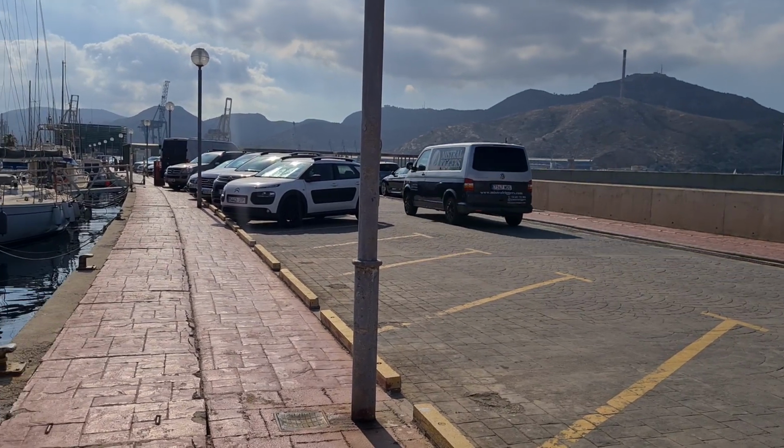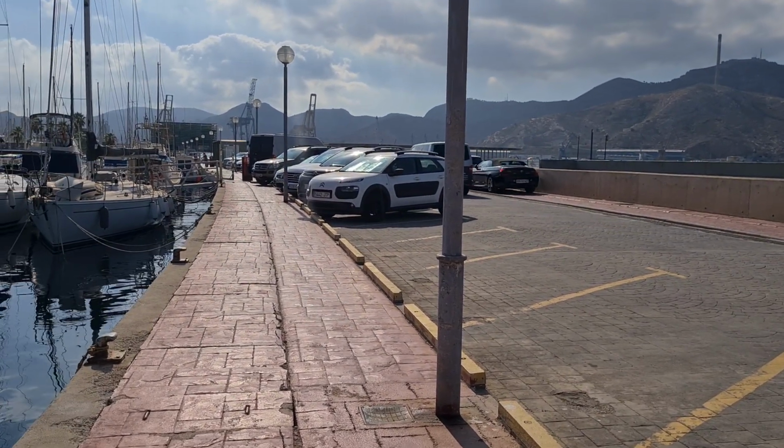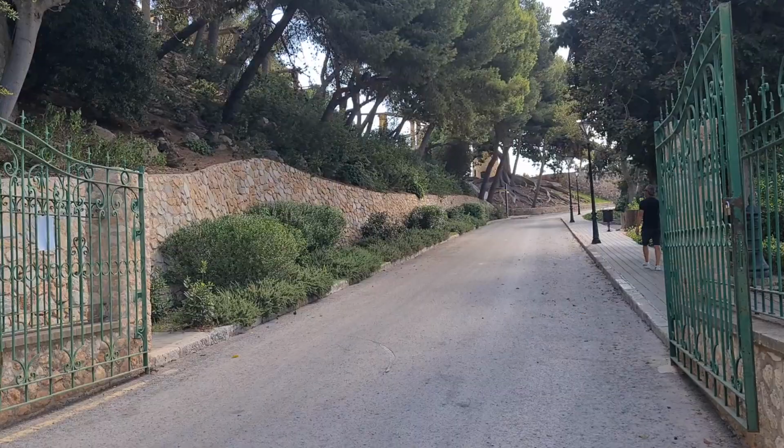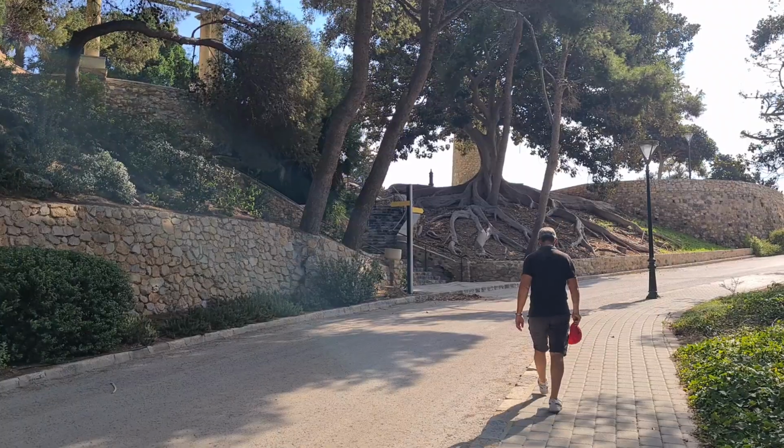We just left our shrouds to Fernando, and now we're gonna take a little bit of a walk in the town. Cartagena has been inhabited by different cultures since long past and has a lot of historical remains.